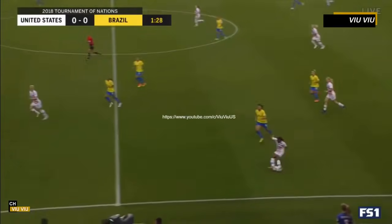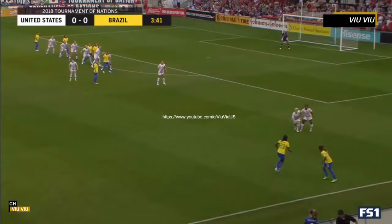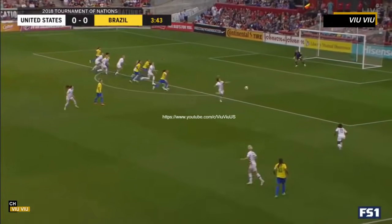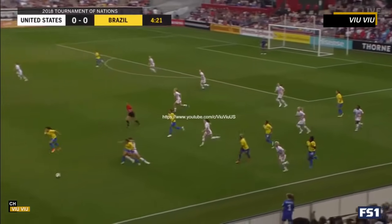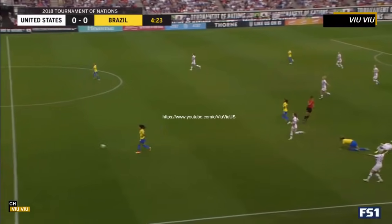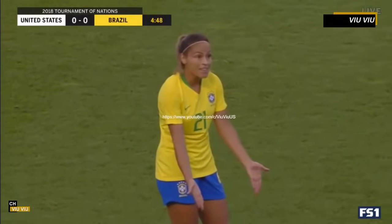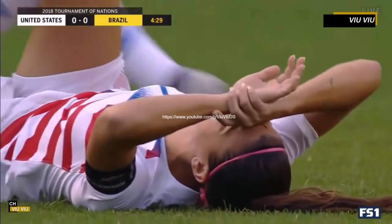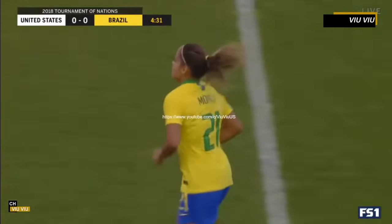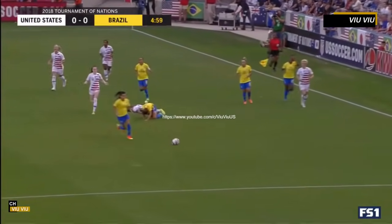Crystal Dunn is on the ball, the left back going forward. Ryani is there. She'll step over it for Marta. Curling ball in. Knocked away. Oh, that's a rough one there. It's going to be brought back. That was a very physical confrontation from Monica, a teammate of Alex Morgan's in the NWSL.